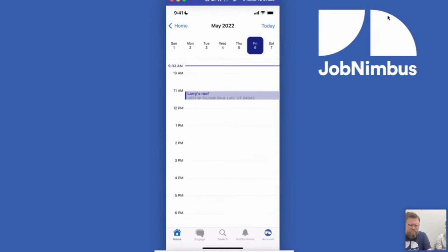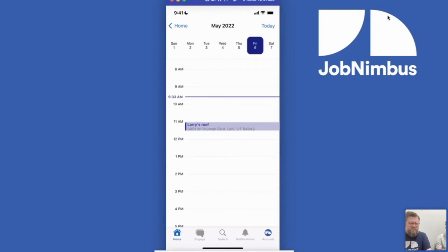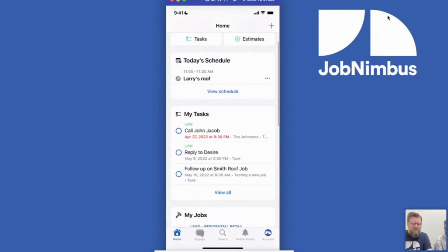And I notice my day is really sparse here. I only have one thing. I'm not really maximizing my time. I can definitely work on that to maximize it more. So let's go back home and take a look at my tasks.